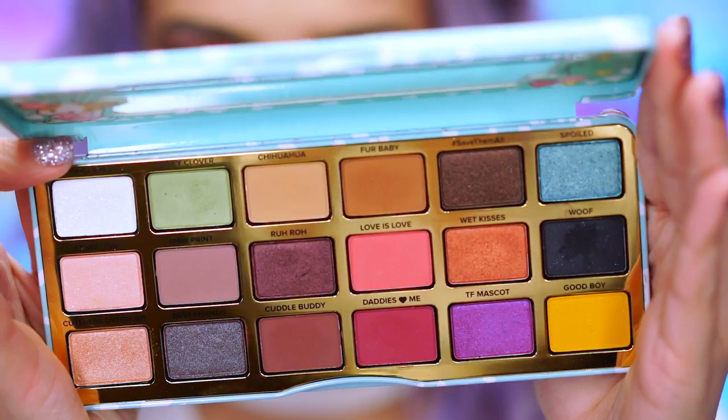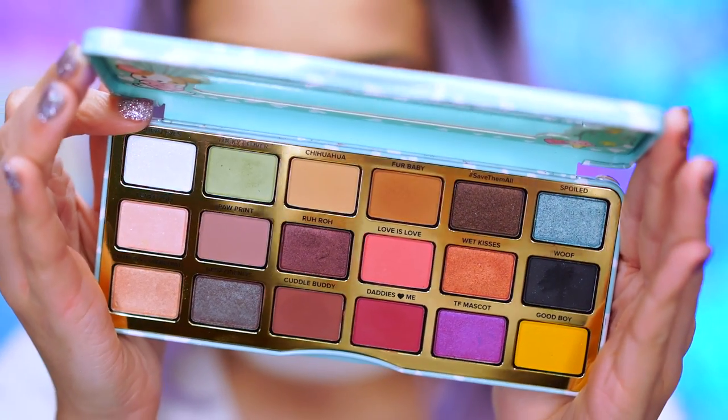So today I have something really exciting for us to play with, the new Too Faced Clover palette. When this palette first launched, it sold out instantly. I even tried to get it and it was gone. But I recently received it in a PR package. It was the cutest package ever and I had to play with it. These colors are just gorgeous. I mean, they're very bright, they're very colorful.